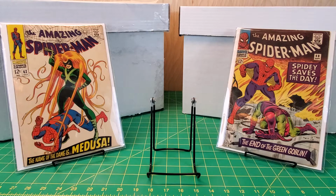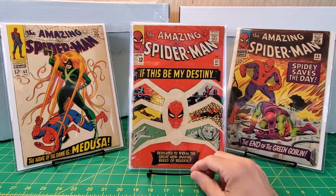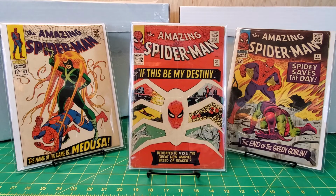All right, last few books, getting into the big boy books here. This is, I think, my second, maybe third copy of this. Spider-Man 31, first appearance of Gwen Stacy and Harry Osborn. Steve Ditko on this cover. This is, again, a low grade. This is probably good range. A lot of creasing. I think it's got some stains on there, but this was less than $50, so I couldn't leave that behind.